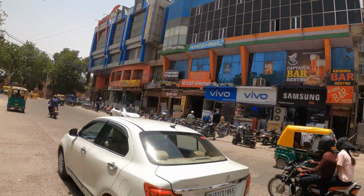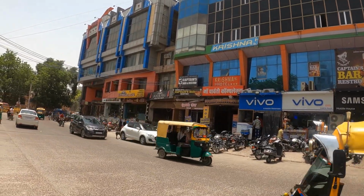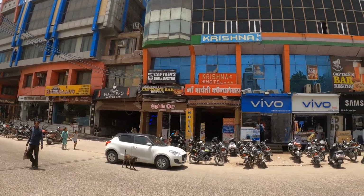Well, this looks like the place to come if you want a beer. We have the Krishna Bar Hotel, Captain Bar and Restro, 4 Peg Restro Bar. Look at that, we've got a pub crawl going on here.